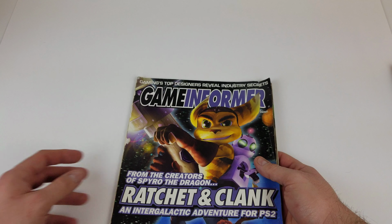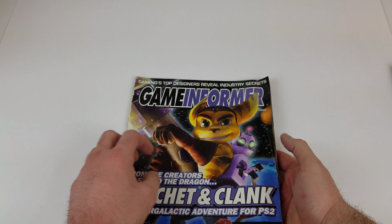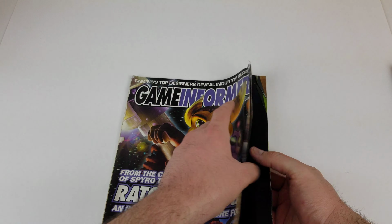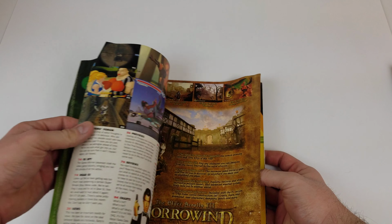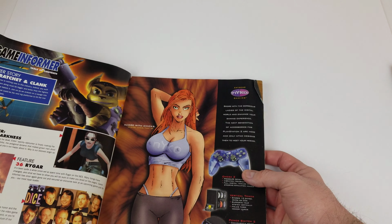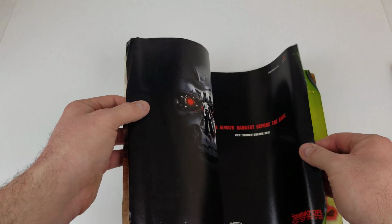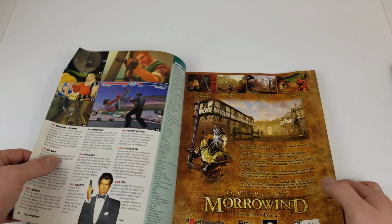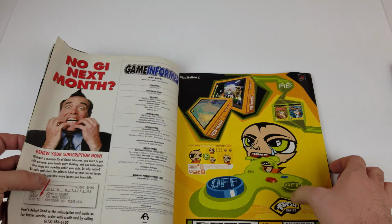Then we have a few Game Informers. These are probably some of the worst. These are like the worst of the lot. This one is, let's see, it doesn't say on the cover, except issue 109. And I guess it doesn't say on the table of contents. Oh, here we go. May 2002.